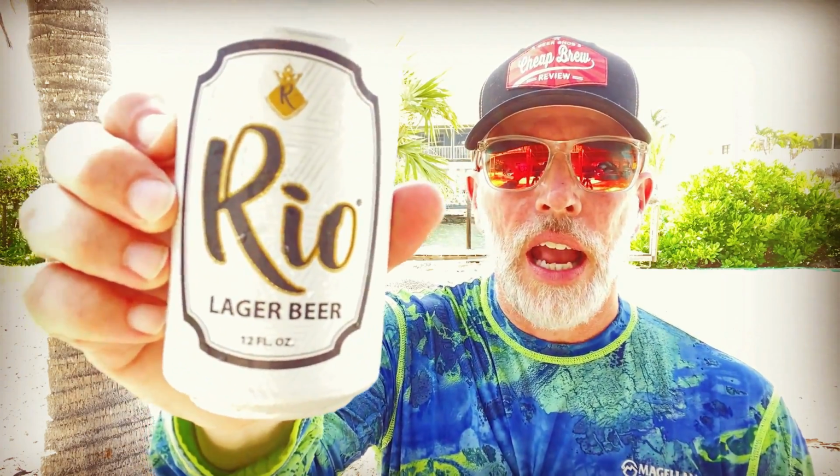We're here in Key West, where it's another 95-degree day with a heat index of 111. And a beer that I've found here that a lot of the locals drink I had never heard of before, and I love that about traveling and especially coming down to the Florida Keys. I see Rio Lager everywhere here in the Keys, especially Marathon Key, and obviously here in Key West. Usually sold at Winn-Dixie, I think.